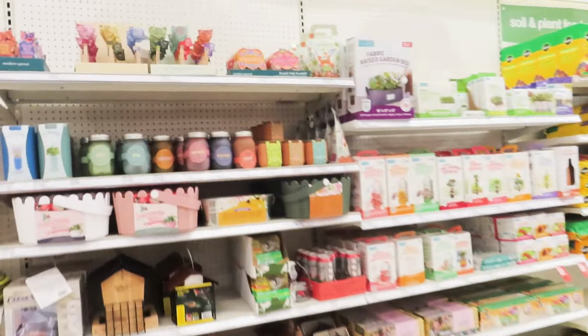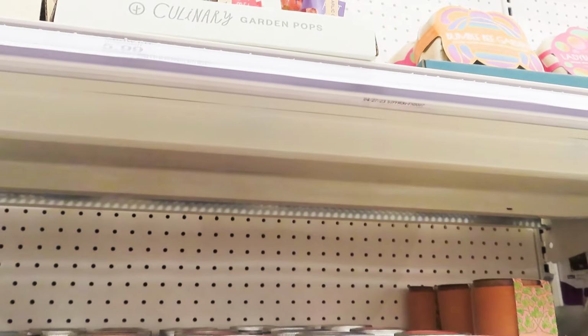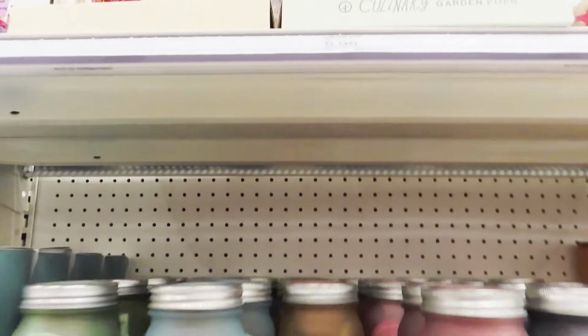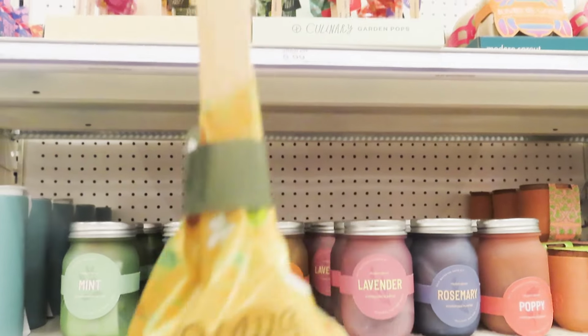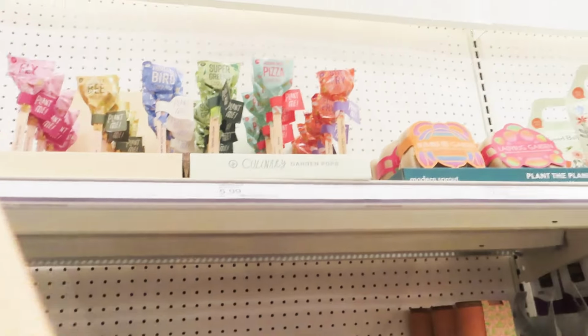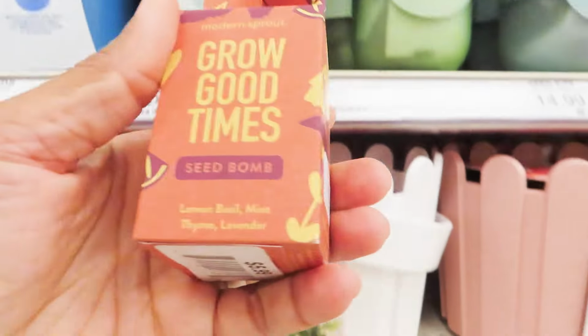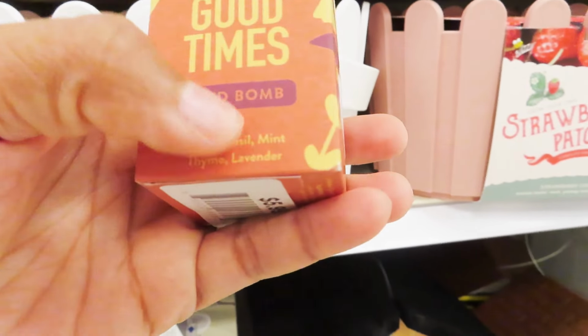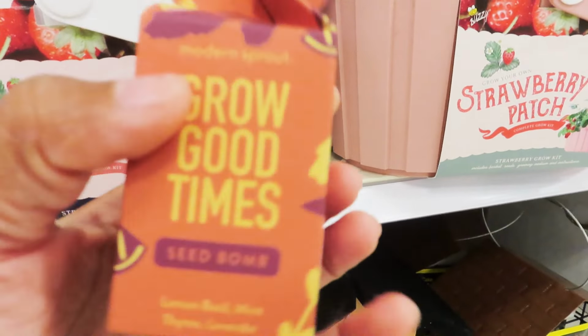So, let me just say real quick how these work. I'm guessing you take the seed pop, and I'm guessing you plant it upside down. And you got your little marker to tell you what it is. Those are really cute and fun if you just want to spend the money on something fun. And then these right here are cute. These are seed bombs. It's lemon basil, mint, thyme, and lavender. So, those are really cute too.